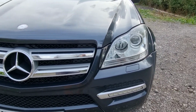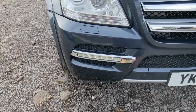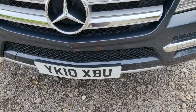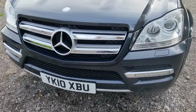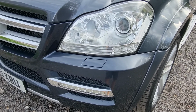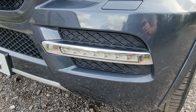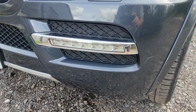So we've got a pretty clean front end. There's some stone chips to be expected on a car of this age and mileage, it's done 108,000 miles. It has got a mega spec, so it's got auto xenon lights. These below are LED DRLs, so when the engine's on, you'll see in a minute once we've started it, they're lit all the time.